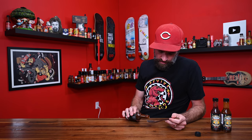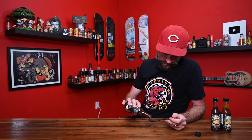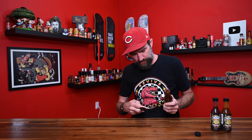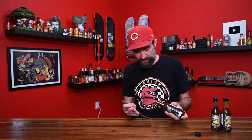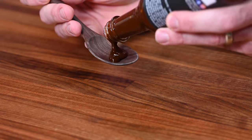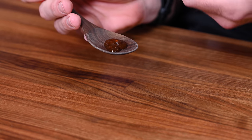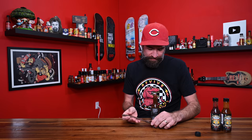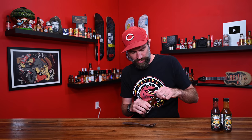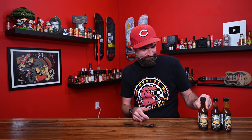Let's see what happens. Are you going to pour, buddy? I thought this was going to pour. Full bodied sauce. I'm going to say that right now. Maybe it just needs a little time to get going. That's as much as I'm doing of this today. Full bodied, but it still comes out. You know? Just needs a little coaxing.